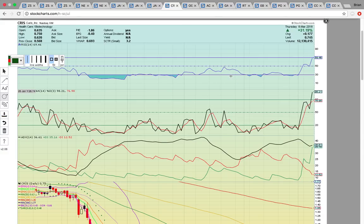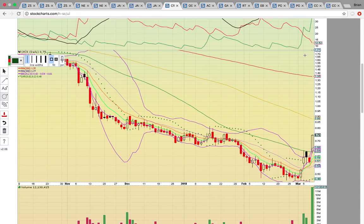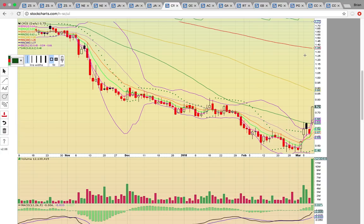Okay, let's look at CRIS. Keep an eye on this one. This is the perfect example. This is a stock that doesn't have much volume. It has had a very long pullback, and then all of a sudden it heated up this week.